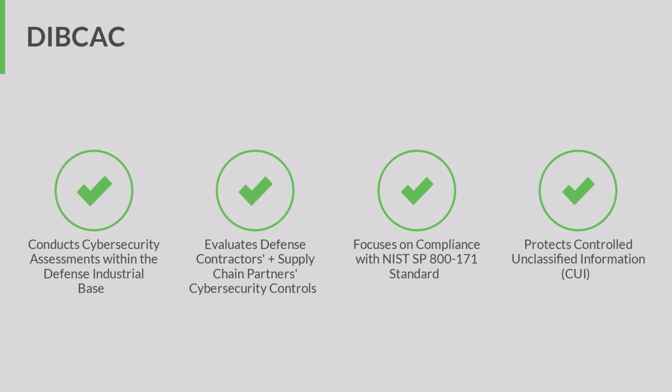So CMMC assessors, people have been applying to become assessors. They are joining the C3PAO organizations. The C3PAO organizations have to themselves get approved. And part of all of that training and approval is for the government and the private sector assessors to do assessments together. The reason they're doing those together is so that the government can be, I guess I'll say, a role model for how they want these assessments to go.